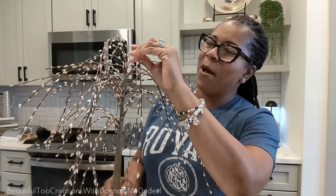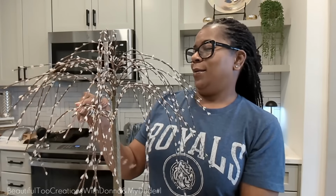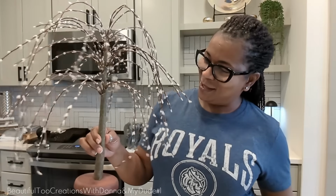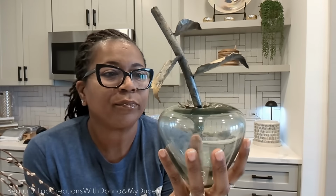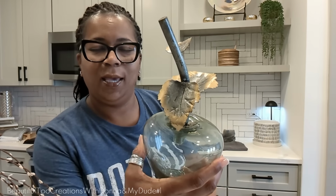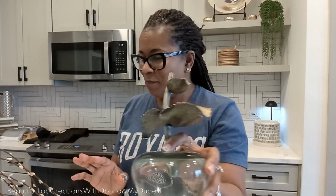For those of you that do not know, my mom loved weeping willow trees. And when I saw this, of course, I immediately thought of her and could not leave it. So I grabbed this cute little weeping willow tree. Have a little piece of my mommy here with me. And random, this little apple. It's glass, has the metal stem and leaves that have a little touch of gold on the edge. Just random. I liked it. So I grabbed this too.